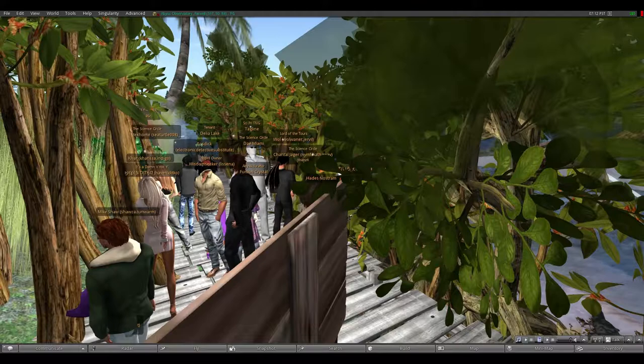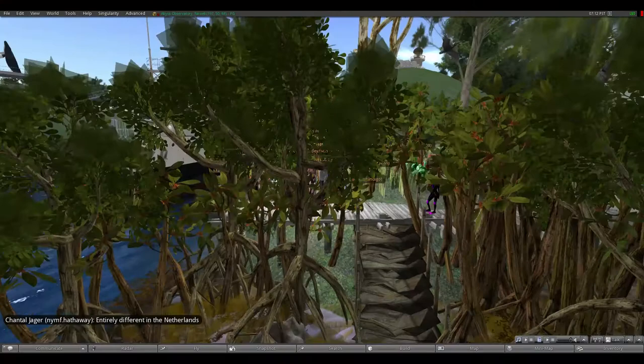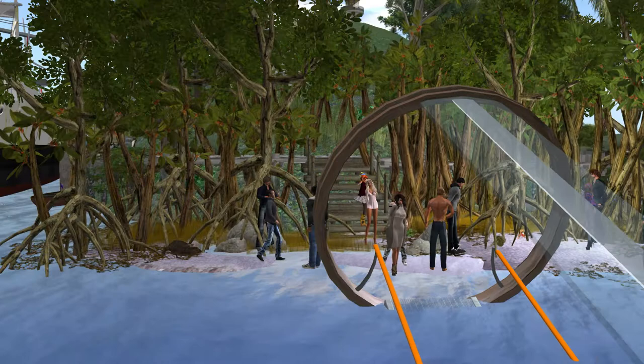You'll see some plants, some birds. Yeah, entirely different in the Netherlands. As I am in the northeastern part of the United States, the Netherlands is in the temperate zone. So we don't have mangroves either.